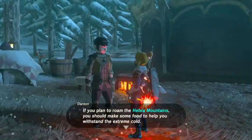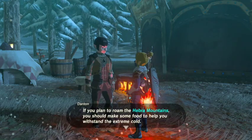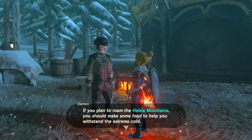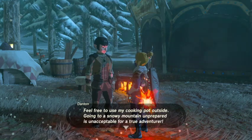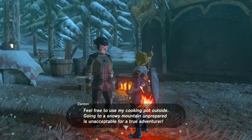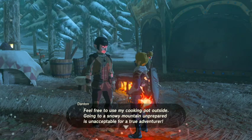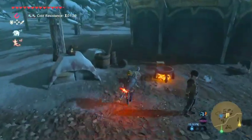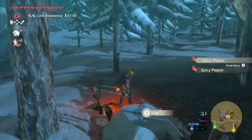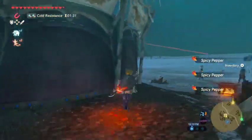Oh. Anton? If you plan to roam the Hebra Mountains, you should make some food to help you withstand the extreme cold. Feel free to use my cooking pot outside. Going to a snowy mountain unprepared is unacceptable for a true adventurer. Okay, good advice. Save these spicy peppers.